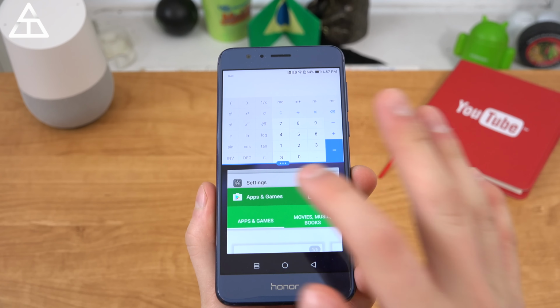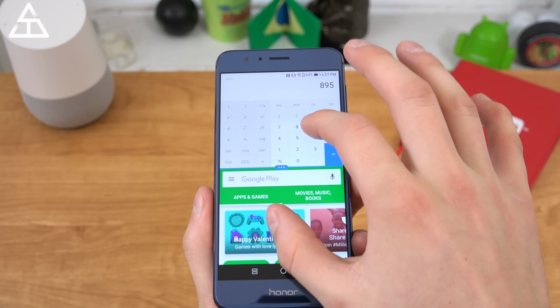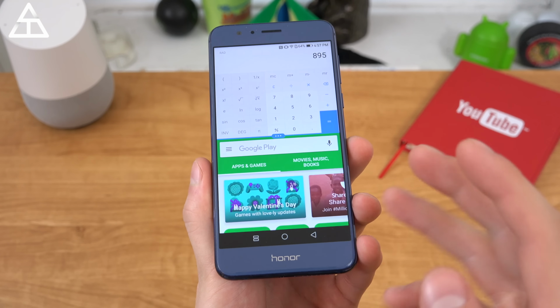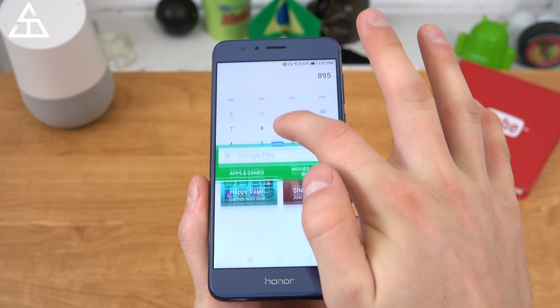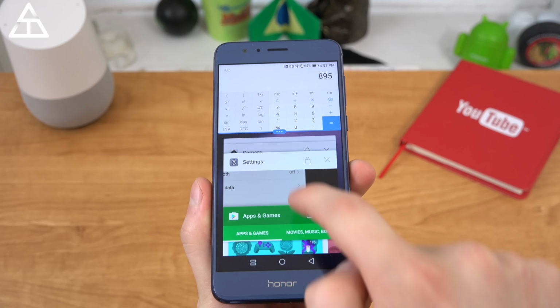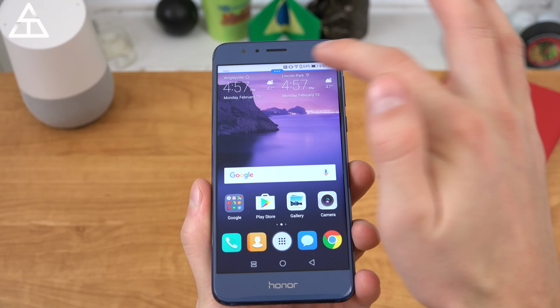So then you can go ahead and open up another app. You can use both apps at the exact same time. Well, not the exact same time, but you can switch between them very easily, and you have them both open at the same time. You can resize them, as you can see. And then if you tap out of it, it's going to go to your recent apps. However, if you press home, you'll see it keeps open that recent app.